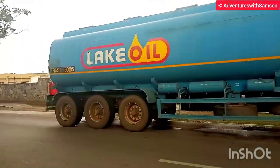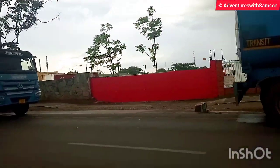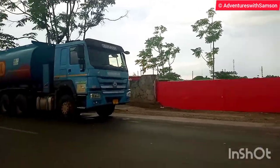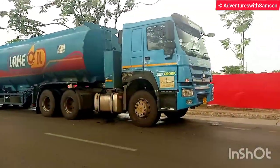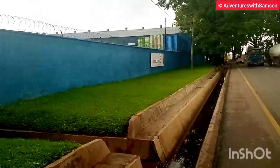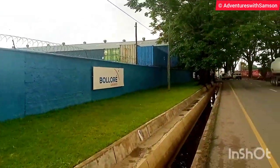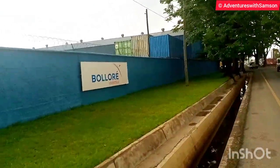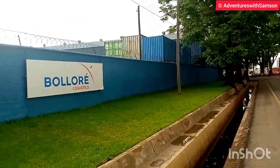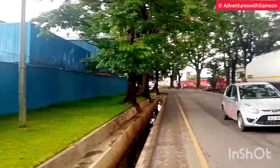So all these trucks, Lake Oil, they are all going to that oil company to get fuel and transport to their stations. So you can see Bolore, like I said, is very big. Even the area it occupies here, their offices here, they've covered a big portion of this land. You can see from there all the way to this side.